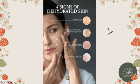So if you're still not sure you're struggling with dryness or dehydration, here are 4 telltale signs that you have dehydrated skin. At the top, we have itchy patches. Have you ever returned from a ski vacation or a day at the beach and felt an unrelenting need to scratch? External elements like wind and extreme temperature changes can zap moisture from the outer layer of your skin, causing a tight, itchy sensation. This is often accompanied by flaking, regardless of the amount of oil you put on your skin's surface.